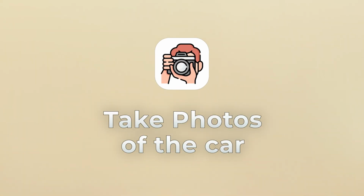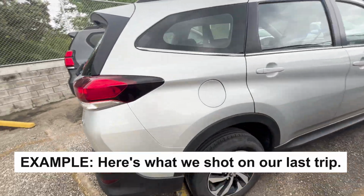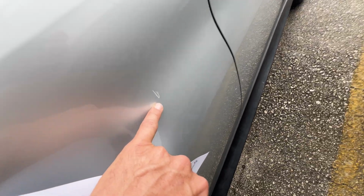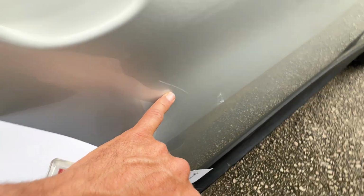Second, take photos of the car when you arrive. We typically will walk around the car, shoot a 360-degree video of the entire car, and take pictures of the whole thing. This way, at the end of your trip when you return the car, if they point out damage, you're going to be able to show with definitive proof and evidence that that damage was already there when you picked up the car. And just recognize, this happens even with the reliable rental car companies.